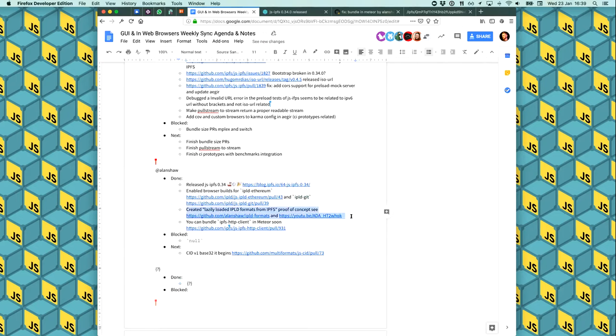So that's good. And I did that because I know that Hugo's doing a whole bunch of work on making the bundle size smaller in the browser, which is super awesome. And the pull request against IPFS at the moment removes the IPLD formats that are not the default ones, like DAG-CBOR and DAG-PB, so that the bundle size is super small, but then you don't get to use these things in the browser.